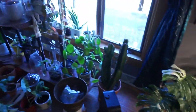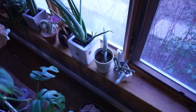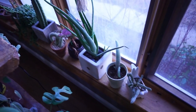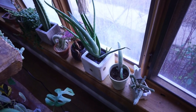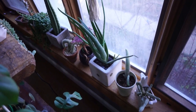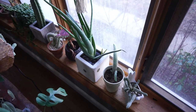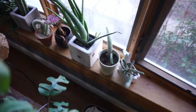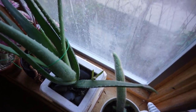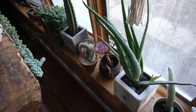Now we're going back over to my window. My aloe plant, I got it kind of harnessed, wrapped up, because it'll go everywhere. So we'll have some pups down there, if you see on the right. There's one on the other side, right next to my Rex begonia.